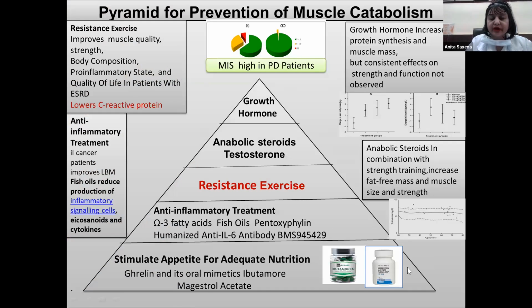And here is a pyramid that I made for our patients to prevent muscle catabolism. Here I'm going to insist upon resistance exercises, which should be started in our hemodialysis unit also, and for all the patients, whether they are on hemodialysis or not, walking and resistance exercise are something that will help the patients.